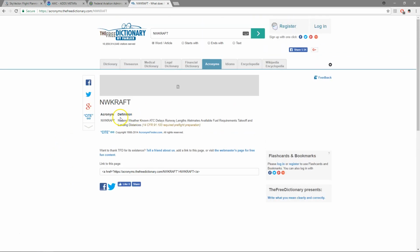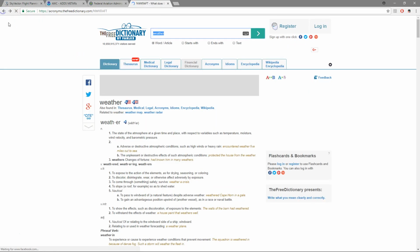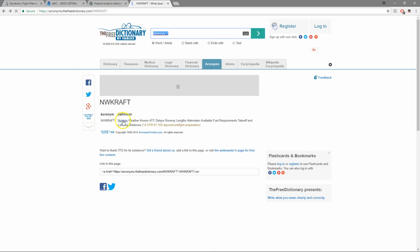Alright, so here's the definition. So we need to know the NOTAMs, W is for weather, K is for known ATC delays, we need to know the runway length, we need to have an alternate available, we need fuel requirements, and we need takeoff and landing distances, right? And it's CFR 91.103. It's required for pre-flight preparation.